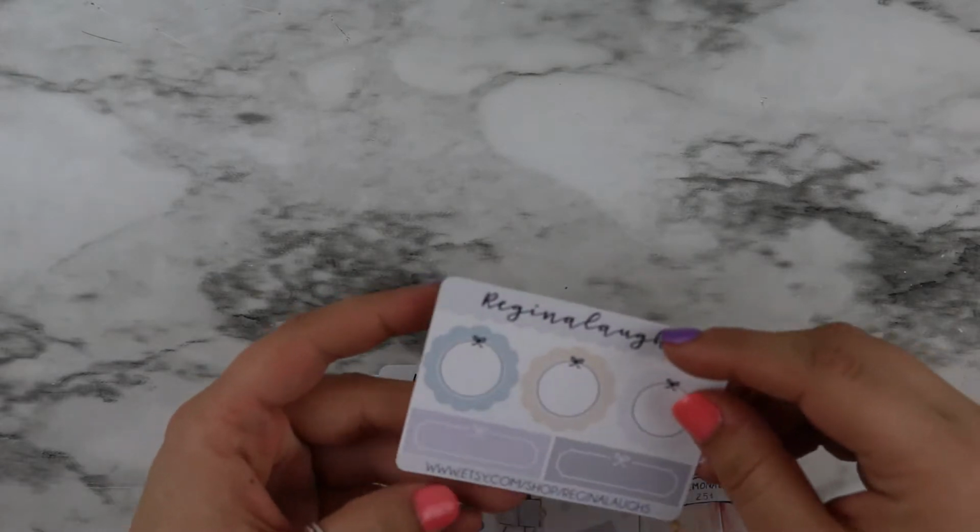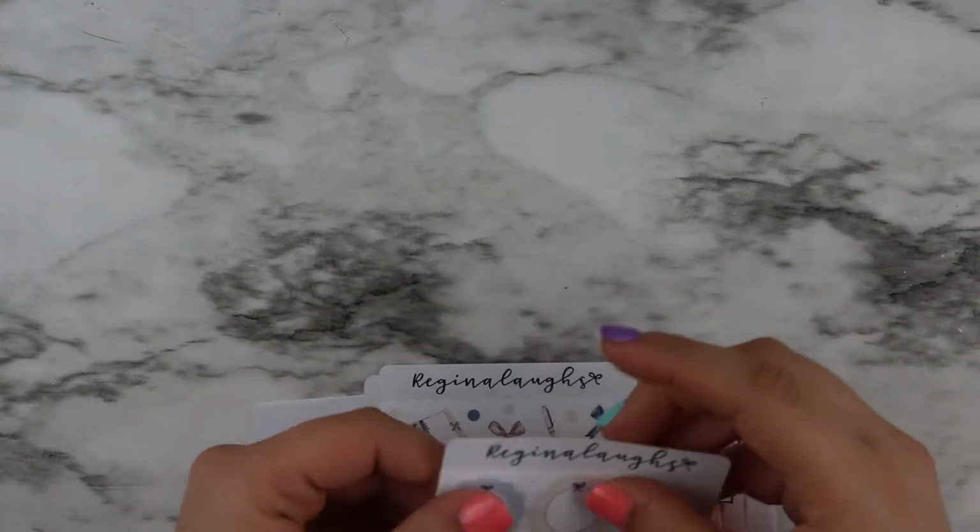Okay, so that is everything I got from Regina Laughs. I just picked up this one kit because that's really all I wanted at the time. But I will definitely be going back because these boxes are so cute and I really like these scallop circles. So that's it from Regina Laughs.